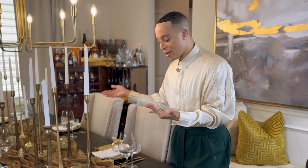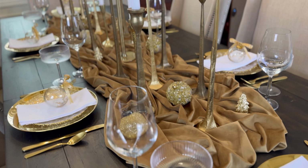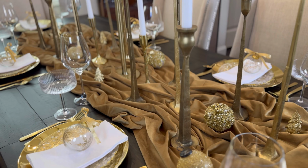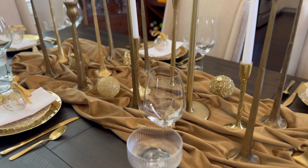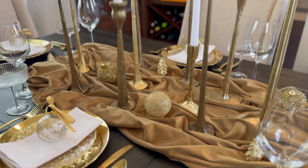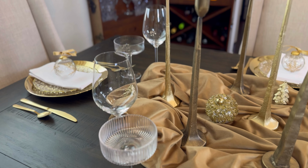So here, the one thing that I started with was this beautiful base. I used drapery, and I told you guys about it in my other videos. I have used them throughout this Christmas season. I love the color of them. I didn't have to go to the fabric store to purchase fabric to do this. They're just old drapes.